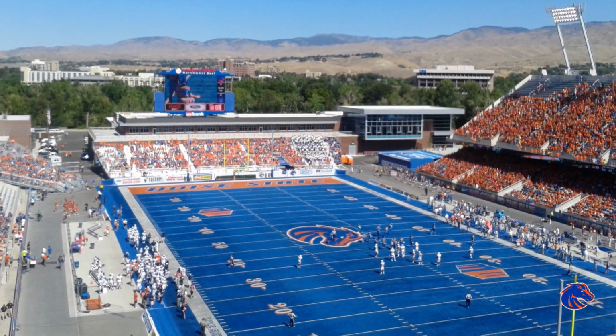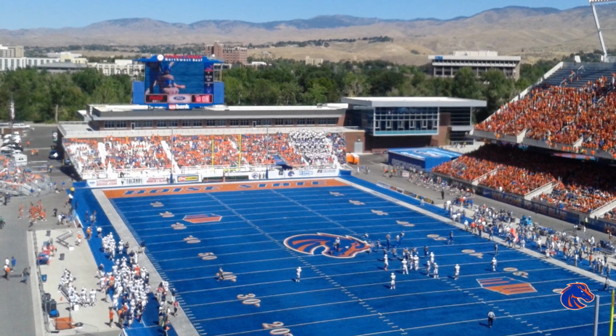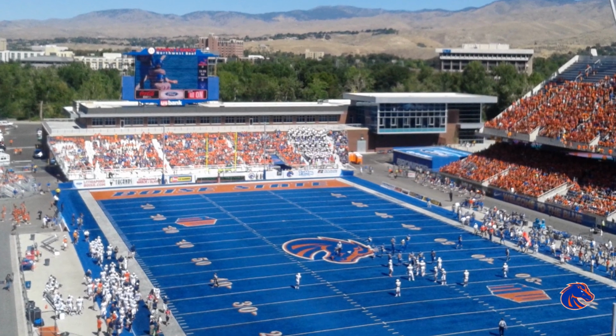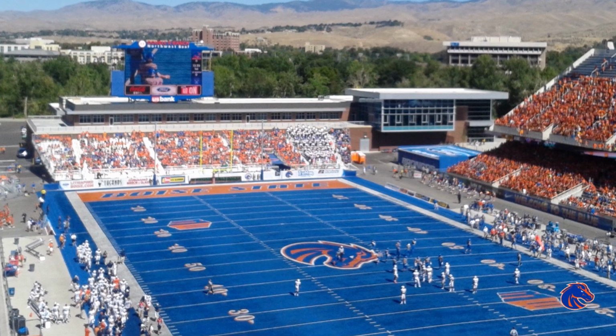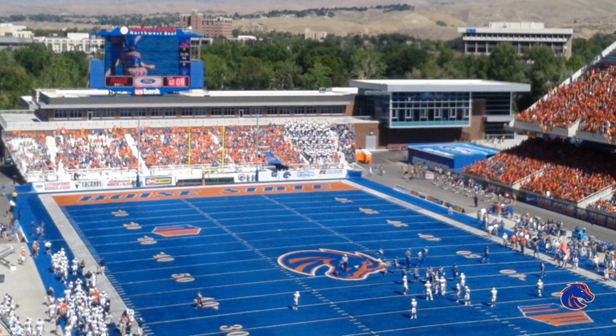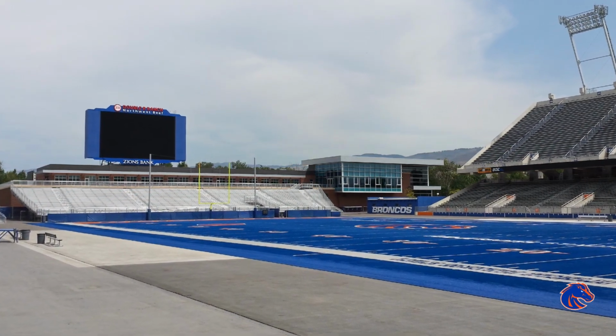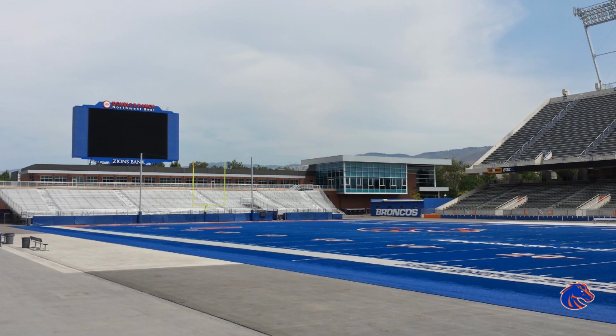This is a view showing that completed football facility, and you can see in this photo the next thing they did is they renovated the video board. It no longer had the small video board with advertising around it. This is a much larger, newer video board in its place. This shows the completed product of the facility and the new video board on the north end zone.